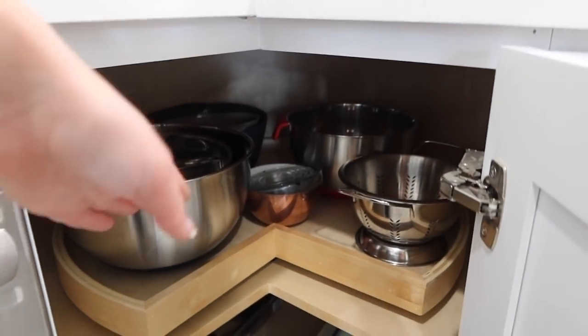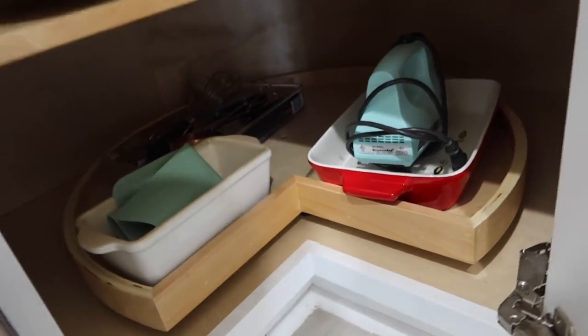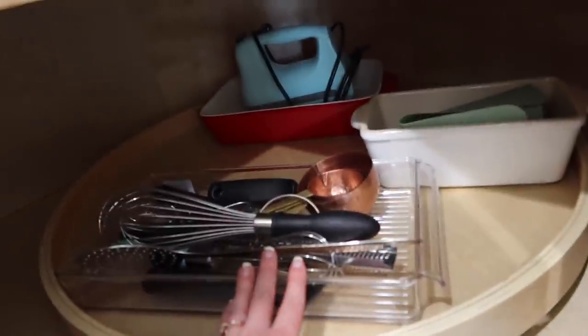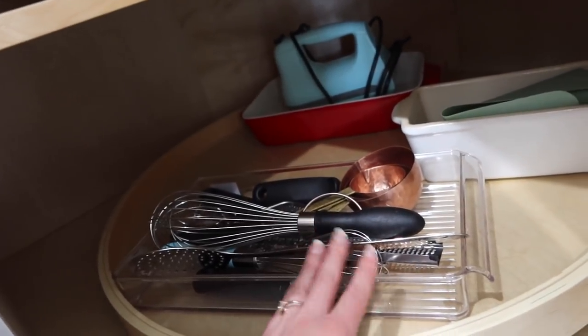This is all of our mixing bowls, colander, and then I don't use the stuff down here as often, but the hard thing has been all the little kitchen utensils, like this kind of thing, because there's not a lot of shallow drawers. So like whisks and microplanes and stuff that we don't use as often, I just went ahead and put in that little container in here.